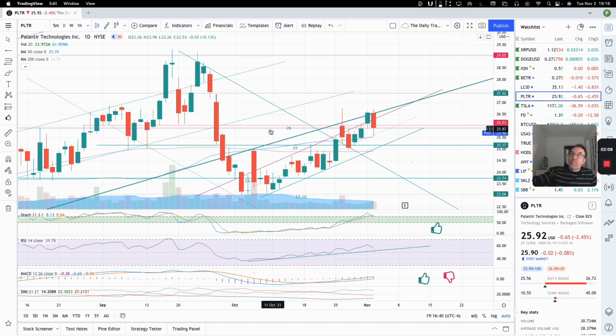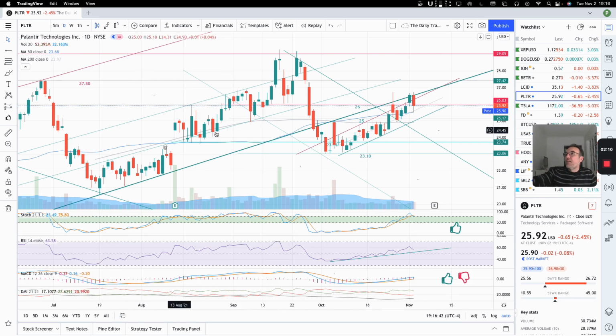And with Palantir, we have pullbacks all the time. Look at this here. Nice green day, then super red. Green day, red. So Palantir is full of these red days. Look at those red candles. They are ugly and they are everywhere. So this is Palantir. Each stock has its own personality.